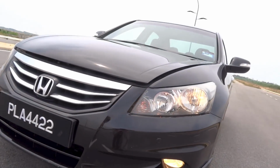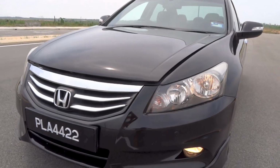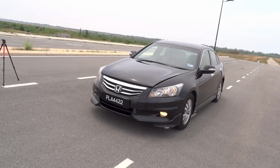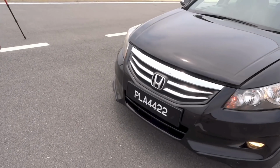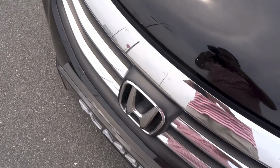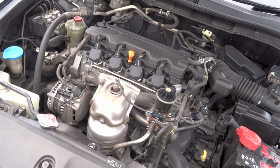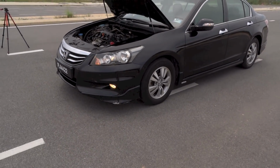Certain markets like Australia and New Zealand had both models, and the smaller Accord was known as the Accord Euro to keep it different from the larger model. Japan also had both models, but the larger Accord was known as the Inspire, whereas the smaller model kept the Accord name. In China, the smaller Accord was known as the Spirior. Like the previous model, the smaller Accord is sold in the United States as the Acura TSX.